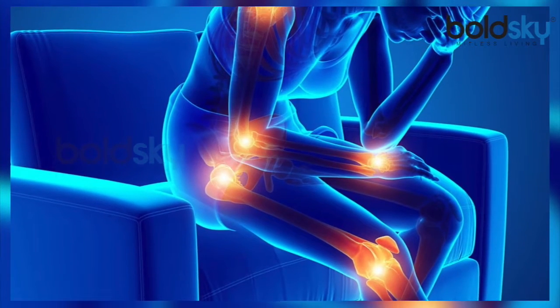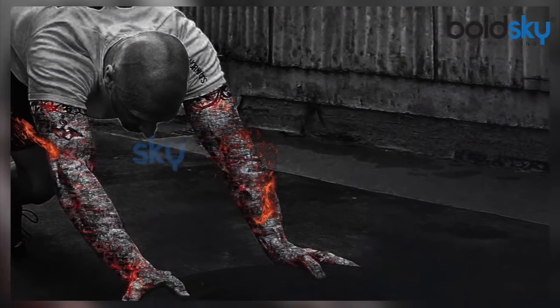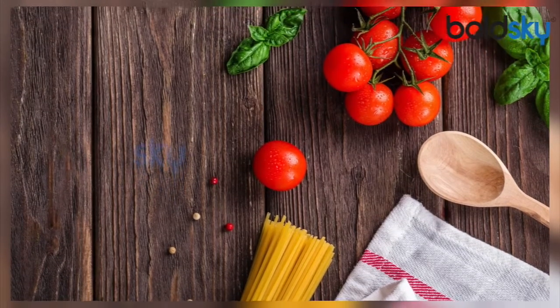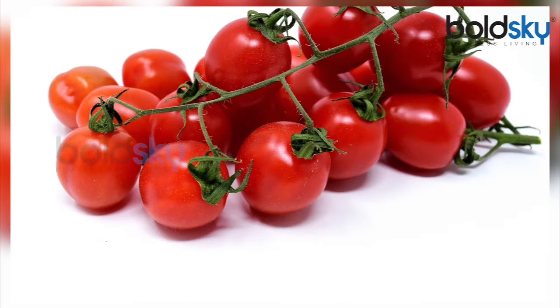However, since prevention is always better than cure, we can take a look at the foods that can cause inflammation in the joints. 1. Tomatoes. Though commonly tomatoes are assumed to be anti-inflammatory, recent studies have shown that certain compounds in tomatoes are known to cause joint inflammation.